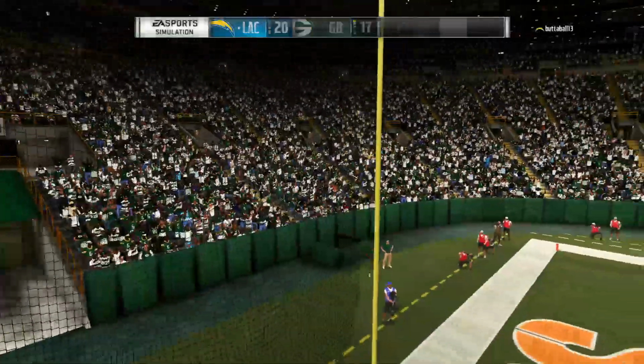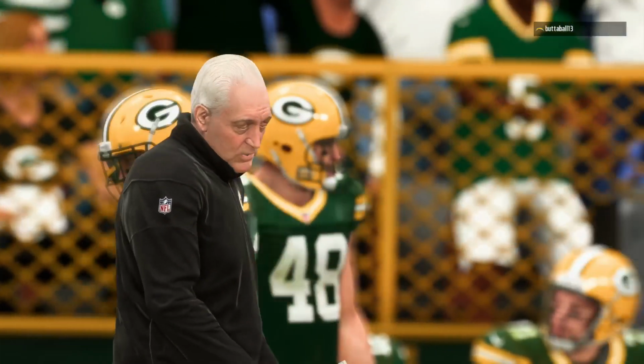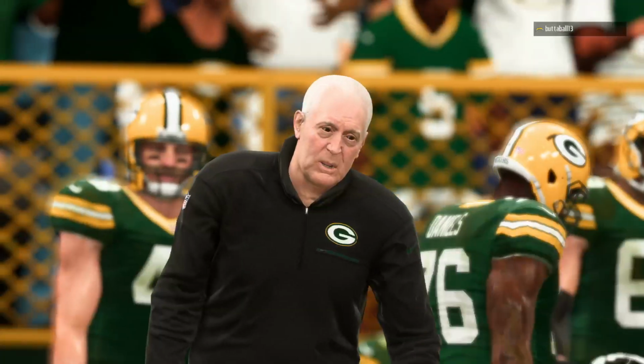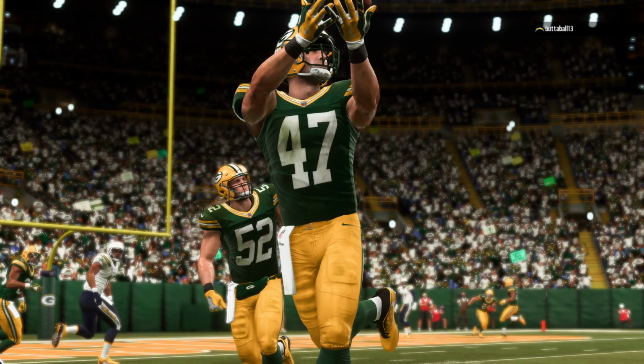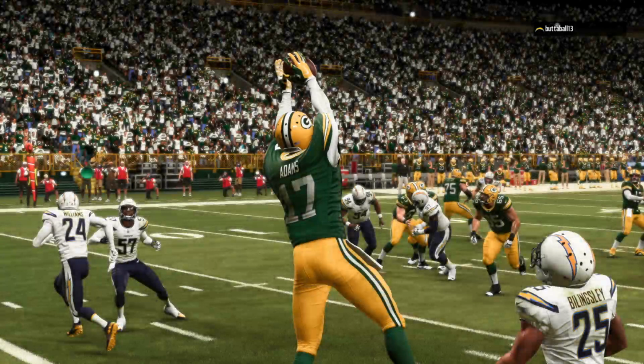And this one is right through. And with that, they take the lead here 20-17. A road win in the National Football League. Charles, you never take that for granted, no matter who you're playing, no matter where you're playing. You take it and you run with it.